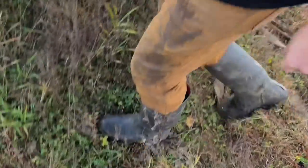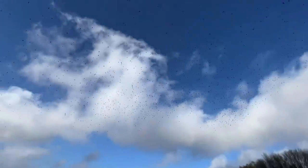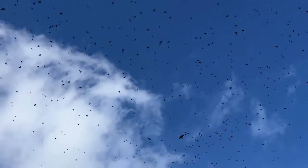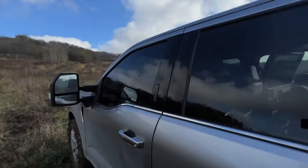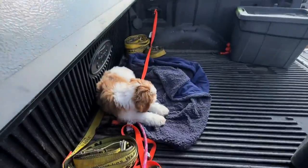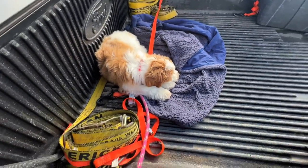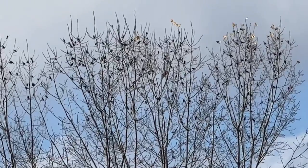Let's do this. Well, got a lot quieter, but it looks like we're about to get pooped on. Close your mouth. They already got my truck pretty good this morning. Couple turds. All good though, I'm used to poop. I've been cleaning up this guy's poop all week. And they're gone. Not these ones though. They're hanging.